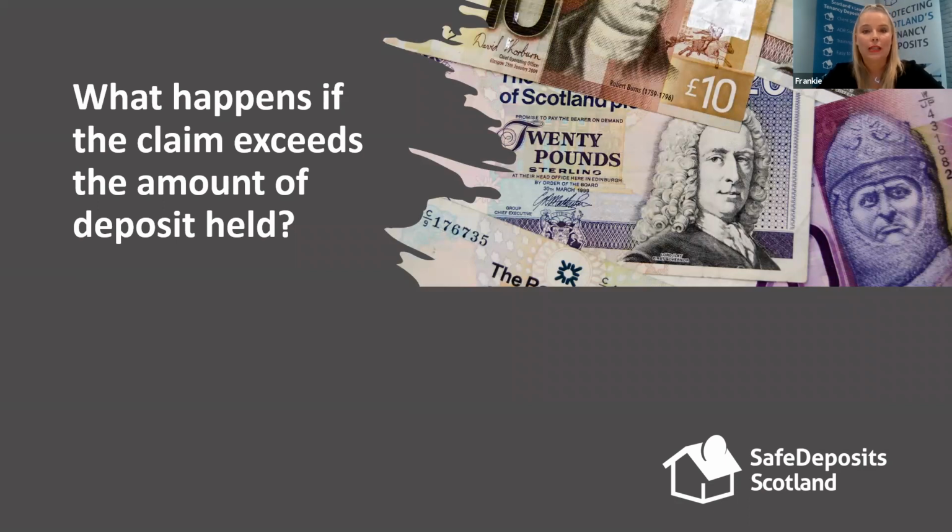This would then let the adjudicator see the full picture of what's going on. And if for any reason they can't award a full amount for a certain head of claim, they can then look at the other deductions and exhaust all possibilities. What I would say not to do is reduce your figures to add up to the deposit amount. The adjudicator can only ever award what you've claimed for.